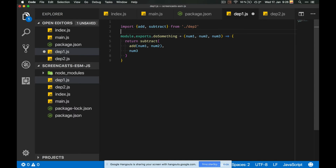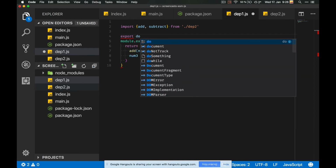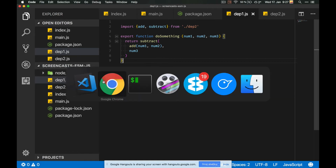So now we have the exports too. Let's change the exports. So then this is export. Do something. You're going to have to export a function name. There you go, that'll do it. Or you could say export const equals do something and then have it be the arrow function too. But that's fine, and that should do it. Okay, second try.